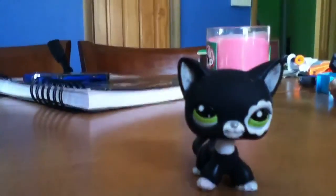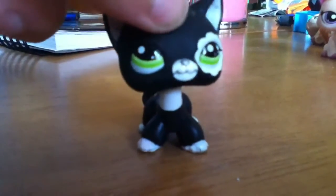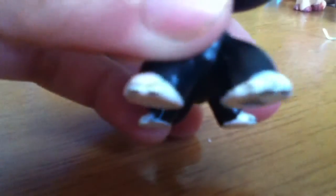So this is her offer. This black and white kitty. The only thing wrong is it's got silver on the nose that's easy to come off. Just got a hole. The front paws are chipped because I've been using her a lot.